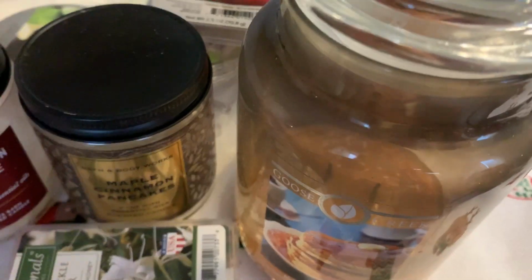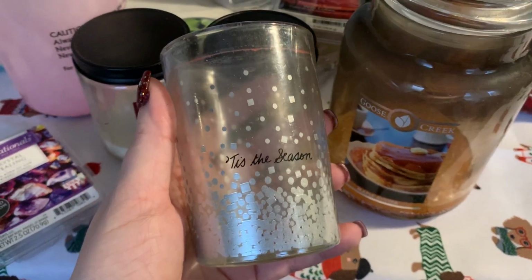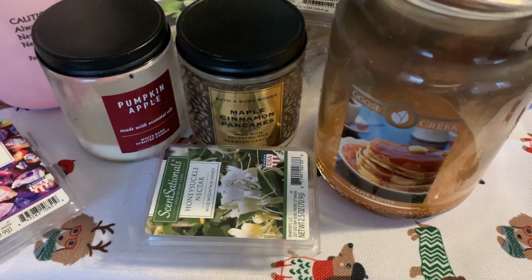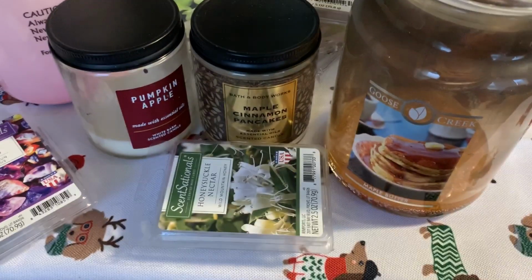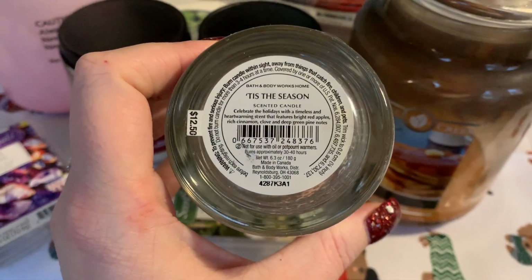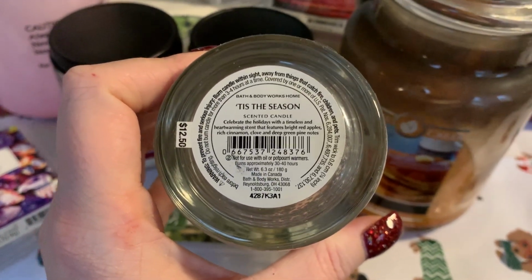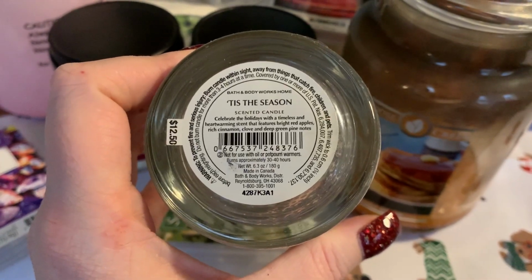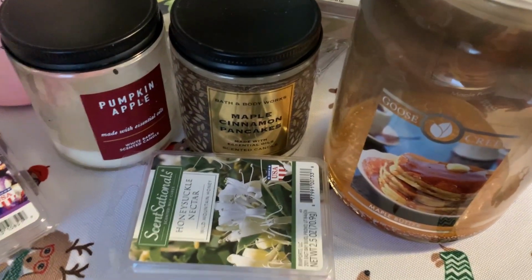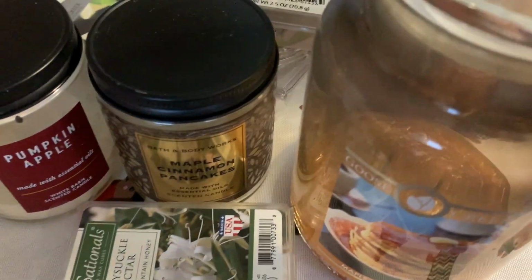Oh, I actually have more wax melts than I thought to show you guys. So here is another candle. This is an old school Bath & Body Works single wick. This is 'Tis the Season. The fragrance description on this one reads, celebrate the holidays with a timeless and heartwarming scent that features bright red apples, rich cinnamon, clove, and deep green pine needles. I don't find that the pine is very predominant in it. I mainly get the apple and cinnamon. I'm not a pine person, so if I would have smelled the pine, it definitely would not have been a scent for me.